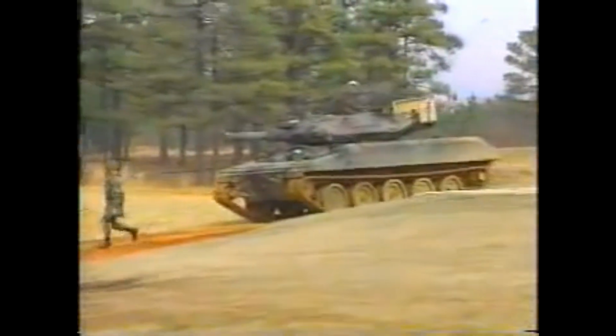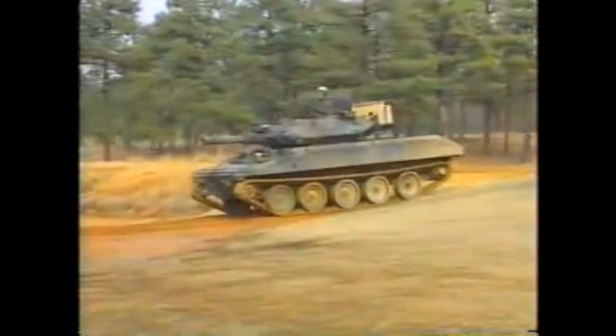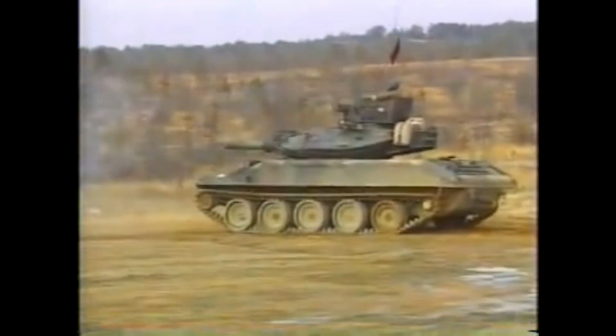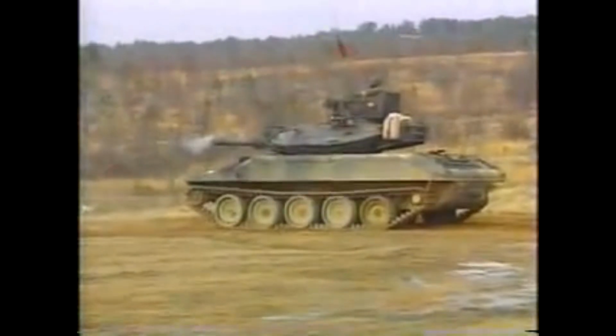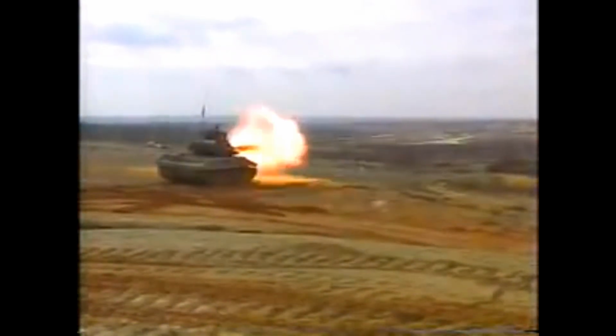The tank was immediately submitted to a series of tests in various different climates, and it was found out that even in a humid environment, the Shillelagh missile was actually quite functional. The same, however, could not be said about the semi-combustible casings of the 152mm shells. They often got damp, which resulted in many failures.